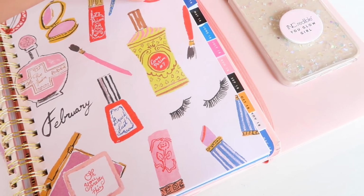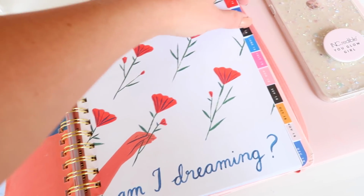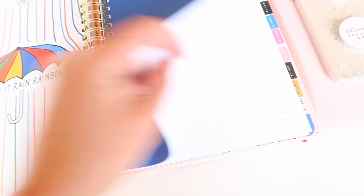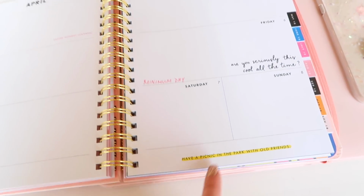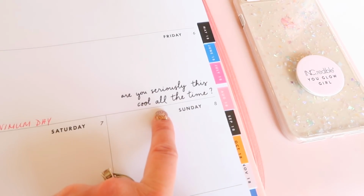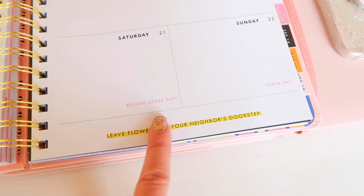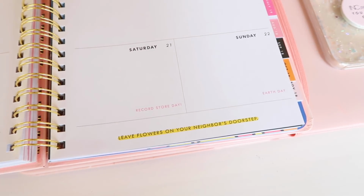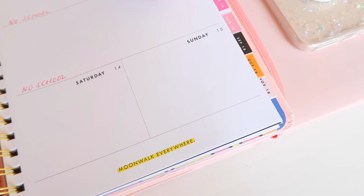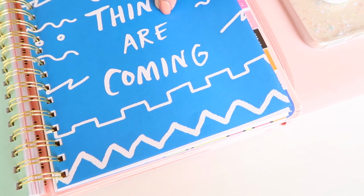Then let's see what March looks like. March says, am I dreaming? And it's cute because on different pages, it'll have little notes. You make it rainbows, so see, it has notes. And then right here, it says, have a picnic in the park with old friends. Are you seriously this cool all the time? It's got little inspirational notes, and it also has random holidays as well. Like this right here, National Grilled Cheese Day. Who knew? But yeah, they're just really cute, all fun little designs. It's just colorful and cute and fun, and I really like it.